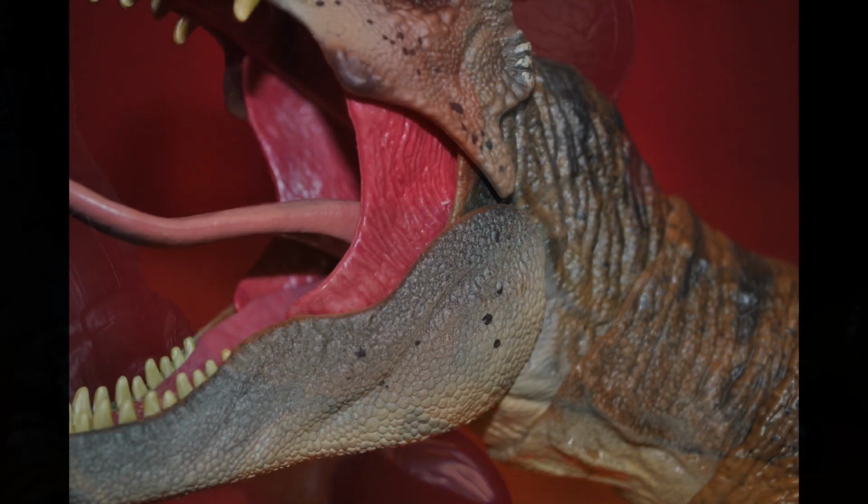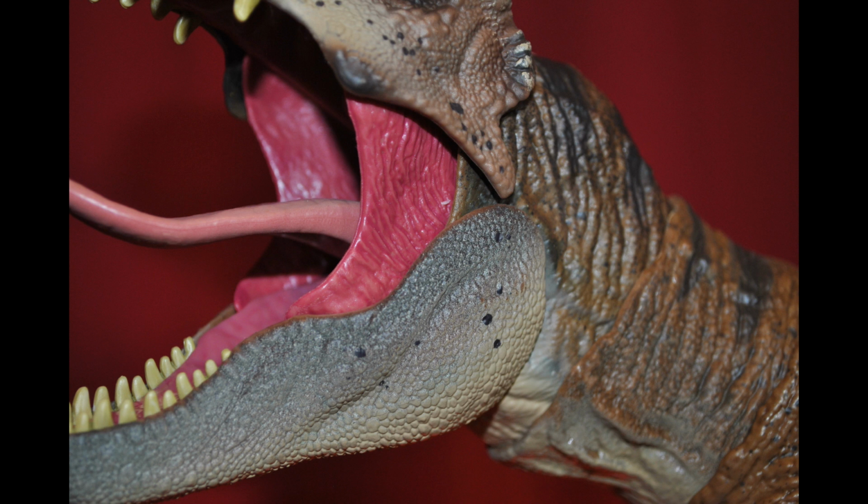Rexy has two interesting touches to her that aren't found on the other figures we've seen. First up, the jowly things in the mouth, still not sure what you call those, are made of soft rubber as opposed to being hard plastic sculpted as part of the jaw.